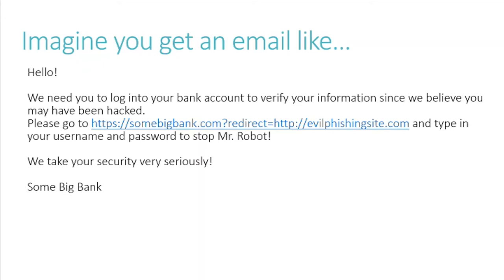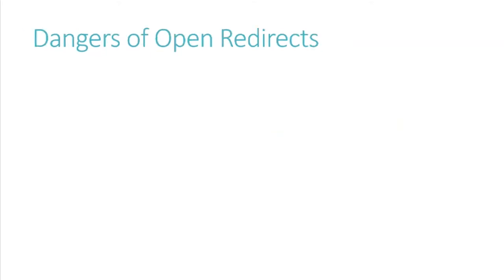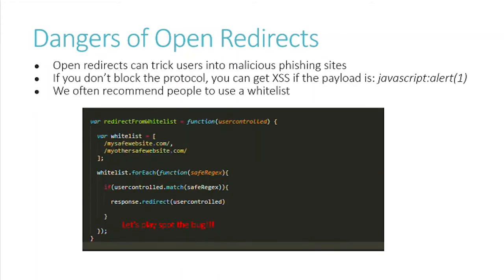All right, the link is totally messed up because this is what we call an open redirect. It's like, yeah, redirect to some evil phishing site dot com. And you know, yeah, Mr. Robot, this will totally protect you from him. So the danger of open redirects is that they could trick users into going to malicious phishing sites, thinking that they're on some banking website. If you don't block the protocol, you can even get XSS, and we often recommend people use a whitelist. And once we're in time, we're going to ask for audience volunteers, and I might do some voluntelling.